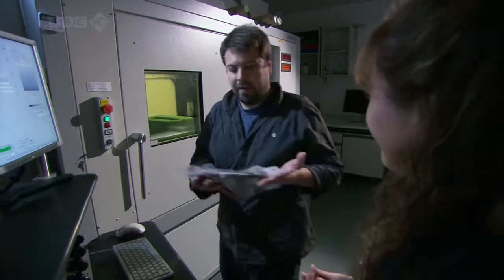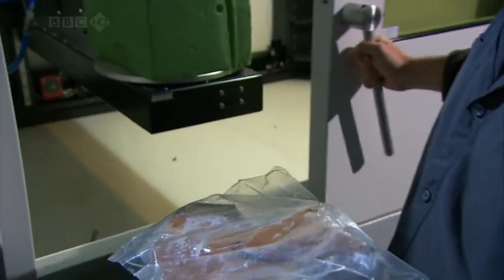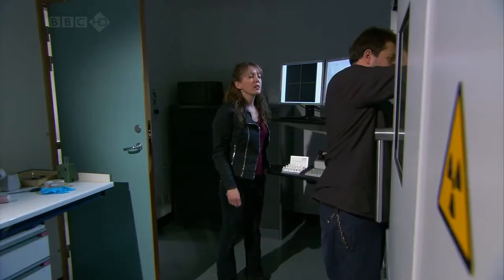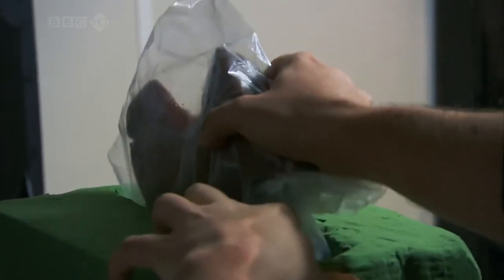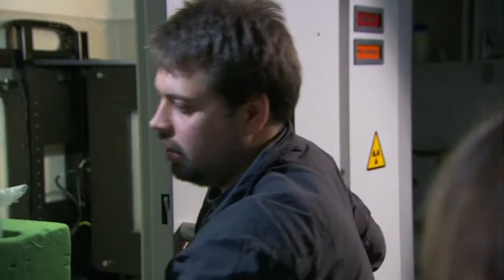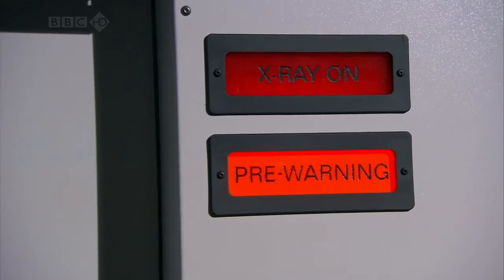Fantastic. Dr. Richie Abel is a specialist in computed tomography, CT for short. It's a non-destructive technique of looking inside specimens, like this hammerhead shark. It uses X-rays to image an object in 3 dimensions. They're often used in hospitals to scan the brain or organs when doctors need to diagnose a medical case. Although, as this scanner is particularly high-powered, if the shark wasn't already dead, it soon would be.